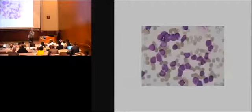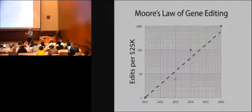But it's not just food and agriculture. How about cancer? Leukemias are actually being cured using gene editing. You can take a cell from a patient, do gene editing on that cell, put that cell back in the patient, and it will go and find cancer, and it will kill that cancer cell.